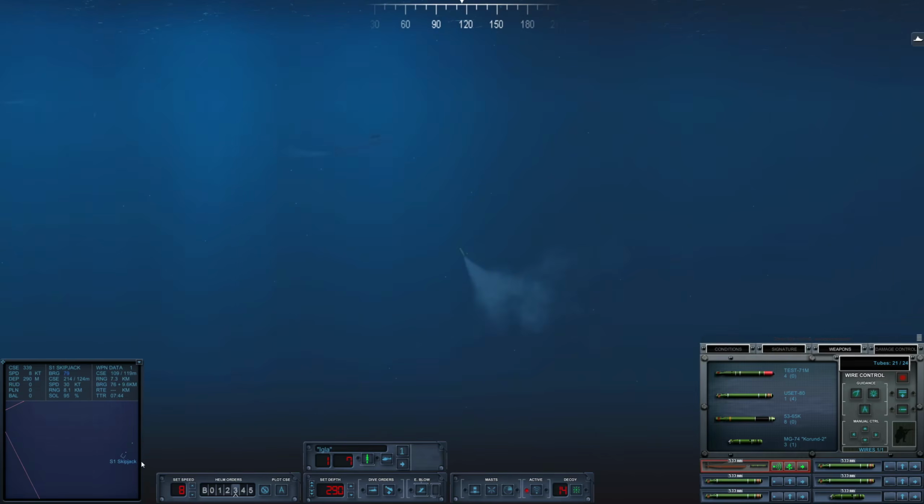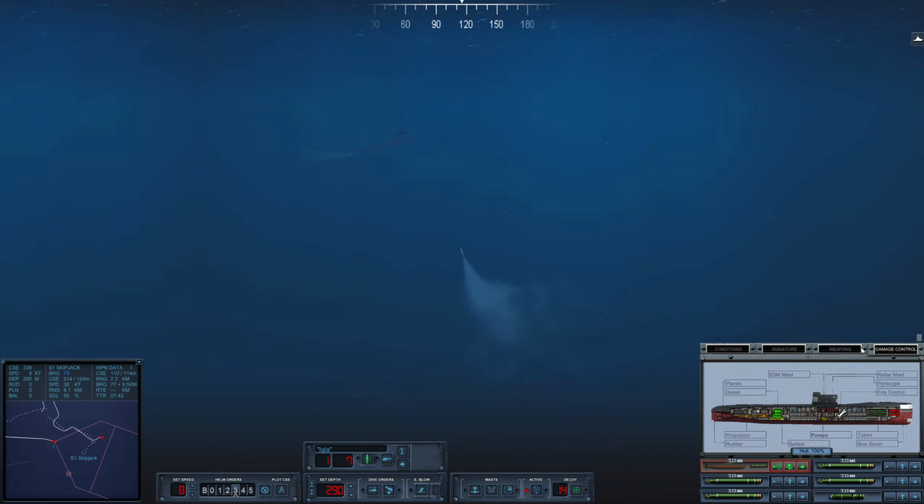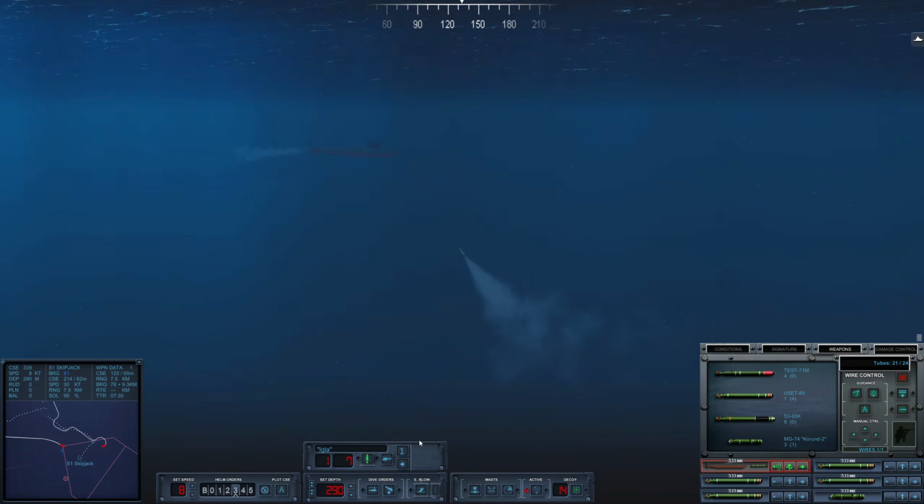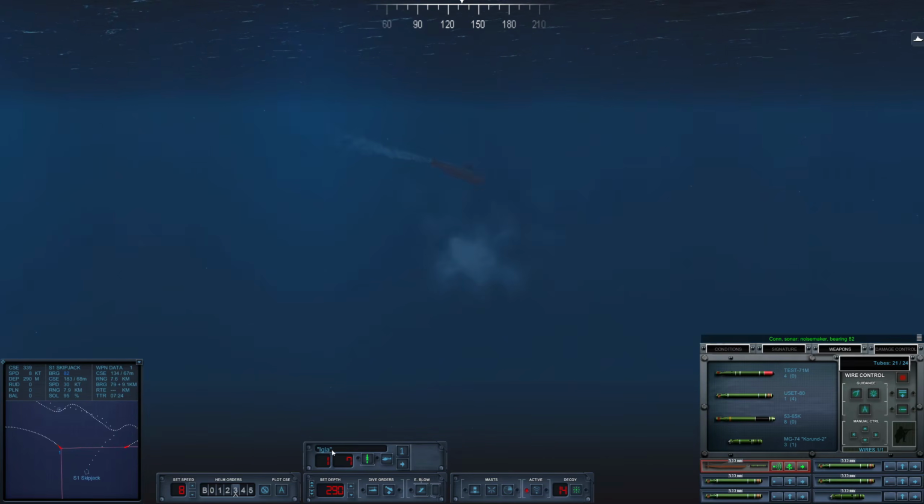Yeah, I was hesitant to launch 2 torpedoes, mainly because of just what we have in stores. We do need to remember we have an objective to complete here. Also, this only leaves us with 4 Test 71s and 5 USET-80s. But 8 53-65K torpedoes, which will only be used against the mission objective, so there is that. Things are looking pretty good here, though.